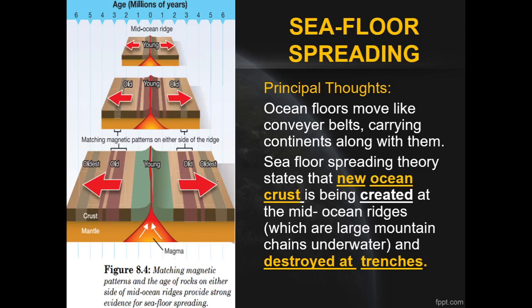So the idea of seafloor spreading can be summarized with this principal thought: the ocean floor moves like a conveyor belt, carrying continents along with it. Seafloor spreading theory states that new ocean crust is being created at the mid-ocean ridges, which are large mountain chains underwater, and destroyed at trenches. The mid-ocean ridge here is the center.